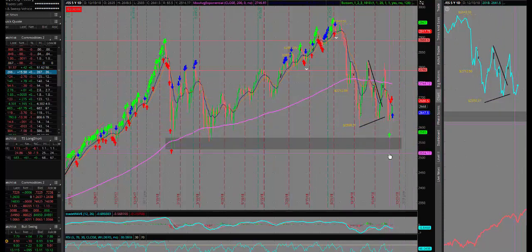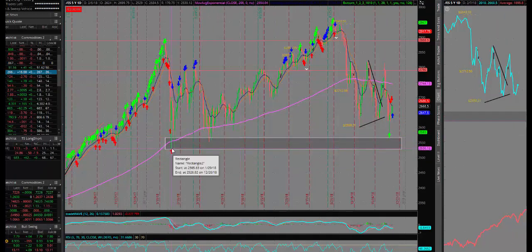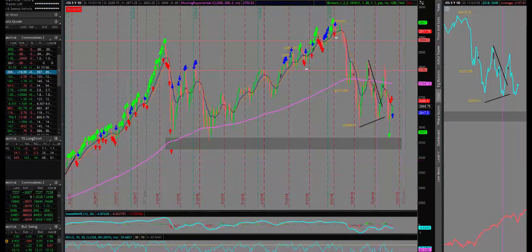The higher probability trade would be 252 bars or a new 52-week low. So that would have to take out the February 6th, February 7th lows of this year. So we would need to break the 2525 level to get a new, fresh 1, 2, 3 bottom setup.